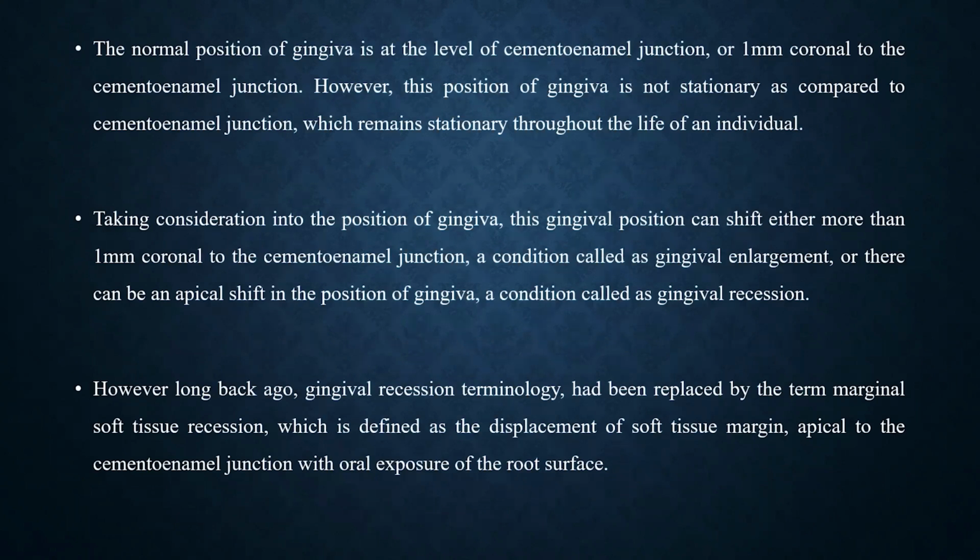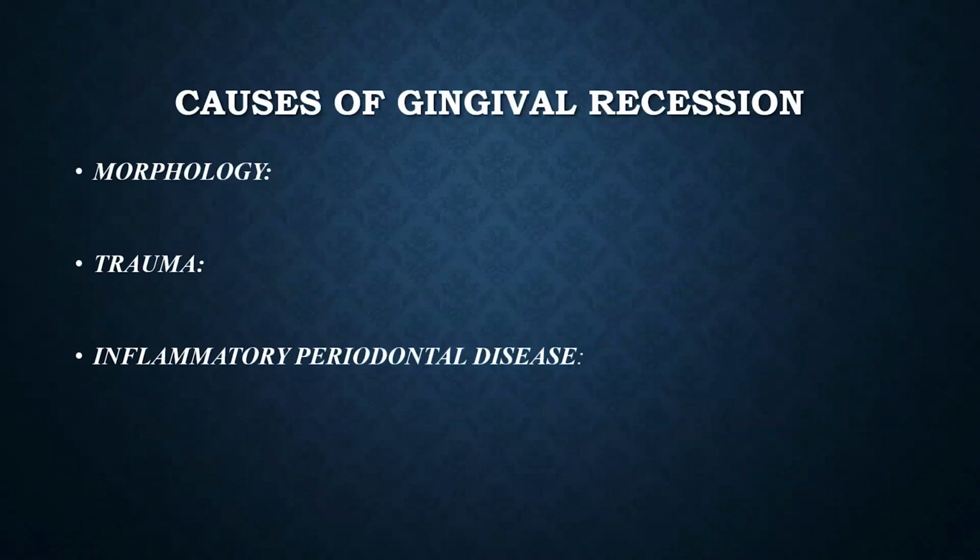Ma'am, next slide. Yeah. So talking about the normal position of the gingiva, ma'am, previous slide.